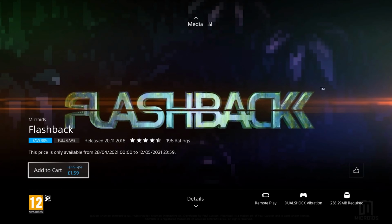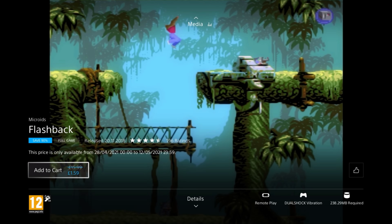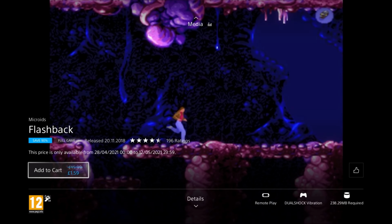More old school now, Flashback. It was released in 2018, but it's much older than that really, and it's on a 90% discount for the crazy price of £1.59. This is an adventure game set in 2142. With no memories, you awaken on Titan, a colonized moon of Saturn. With your kidnappers and enemies snapping at your heel, you must find a way back to Earth while unraveling an extraterrestrial threat along the way.